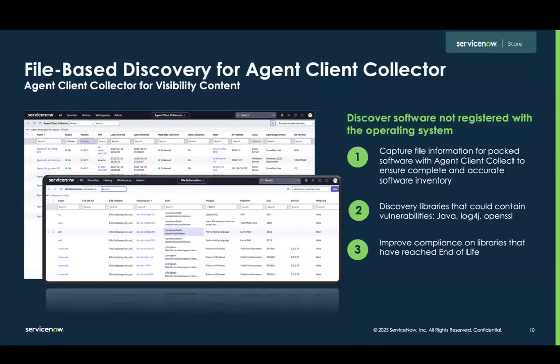Let's start with file-based discovery for Agent Client Collector. A lot of you, especially those of you who experienced trouble during Log4j or really all sorts of other vulnerabilities that have happened recently, know there are different reasons why you would need to perform file-based discovery. And right now, with this new release, you'll be able to leverage your Agent Client Collector for Visibility to perform file-based discovery. This is going to be a breakthrough because you will finally be able to capture all the information packaged in the software with the ACCV in a way that gives you a complete and accurate software inventory.